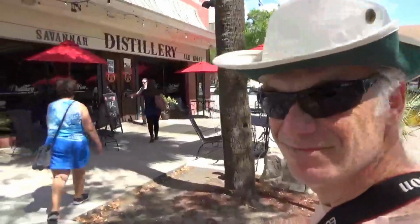Yeah, we really enjoy distillery tours and craft beer brewery tours. So you know, there's one just across the street from the visitor center. So we might have to go check this place out. So we stopped into the Savannah Distillery Ale House, grabbed something. It's a very cool looking place for sure. I'm sure it'll be good.